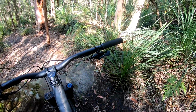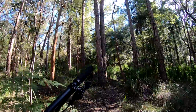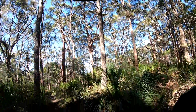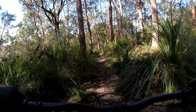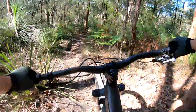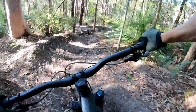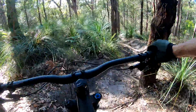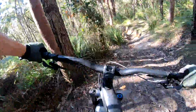I want to do this little drop here. It's really cool. Not sure if you saw it, but there's a little rocky ledge from which it looks like you can launch really nicely into the trail. So let's give that a go. Oh, that is cool. I like it. Oops. Not much speed here.